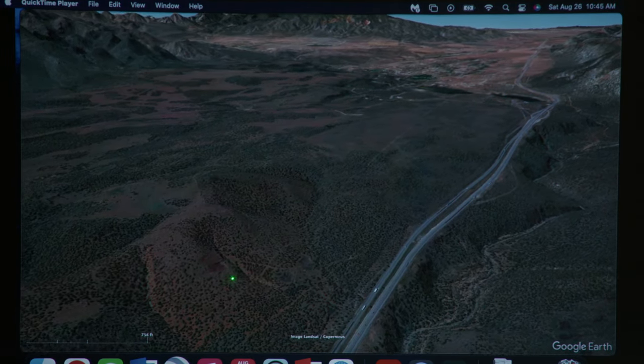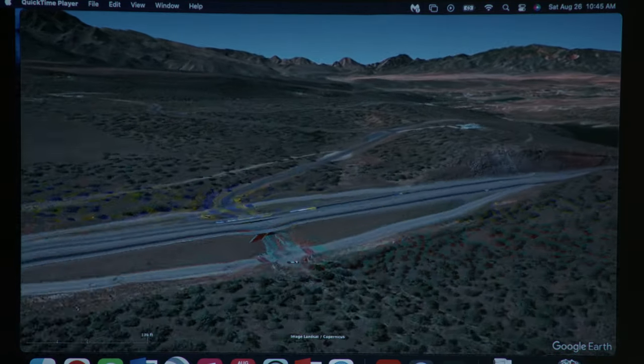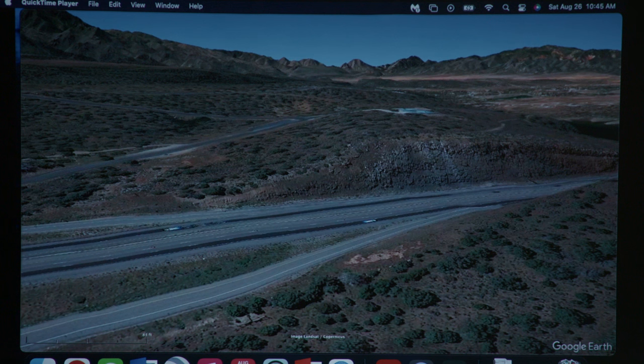Heading uphill. And then at this exit, when you drive past this, in Google Earth, it's not great resolution, but look at this, this is classic cinders. There's another cinder cone right here that's mostly eroded. So it came from one of those.